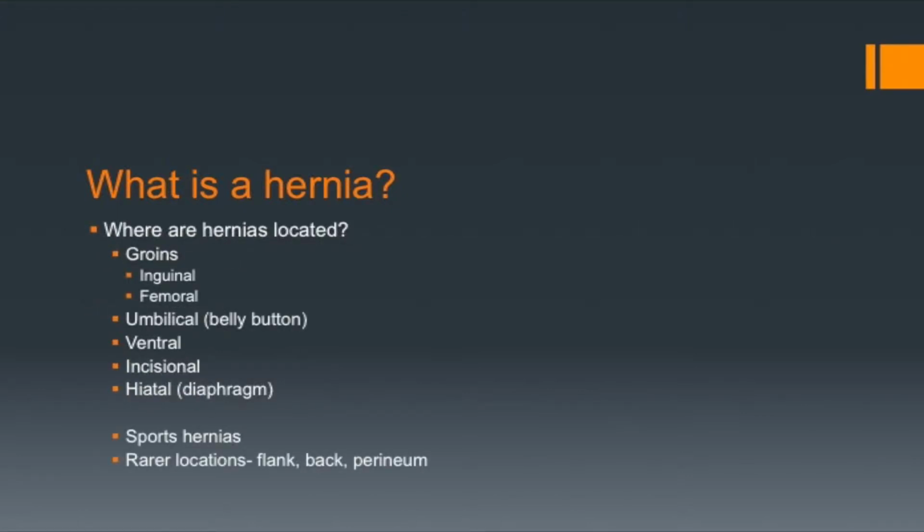Hernias can be pretty much located anywhere in your abdominal wall. They could be in your groin, what we call an inguinal or a femoral hernia. They can be at your belly button, what we call an umbilical hernia. They can be in the midline of your abdomen, what we call a ventral hernia, and a subtype of that is an incisional hernia. So if you've had a previous operation with a big incision, you can get a hernia there. You can also have them in your diaphragm, what we call a hiatal hernia. And then there are other rarer sorts of hernias, like sports hernias, which can also be just chronic groin pain. And you can also get them in your back or your flank, etc. So pretty much anywhere around your trunk, you can get a hernia.